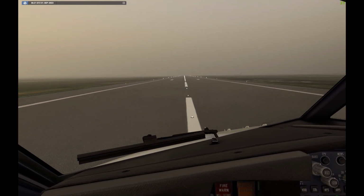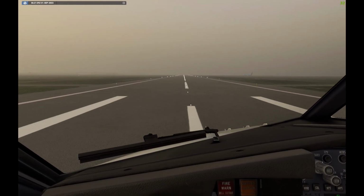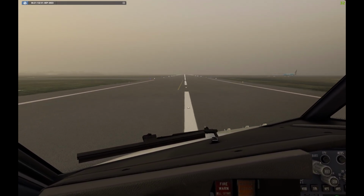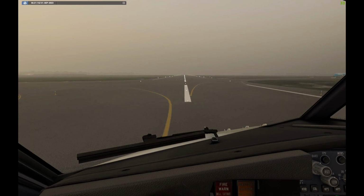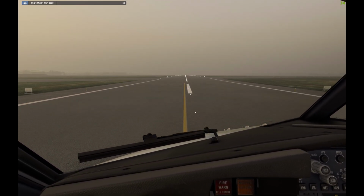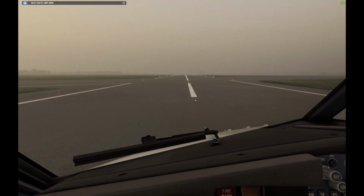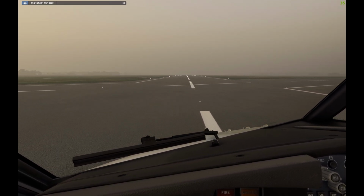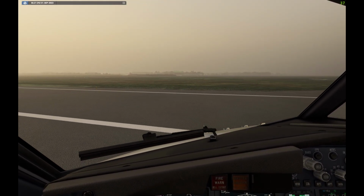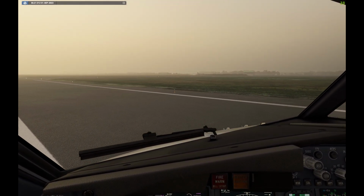Speed brake up. Reversers normal. 100 knots. Check. 80 knots. Check. Manual braking. Auto brake disarmed. 60 knots. Check.